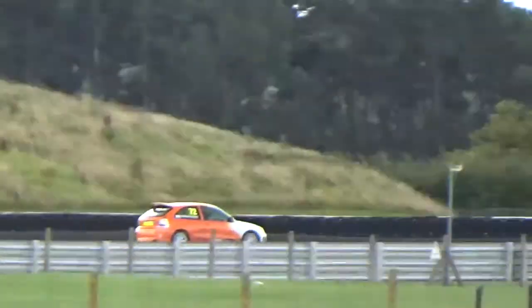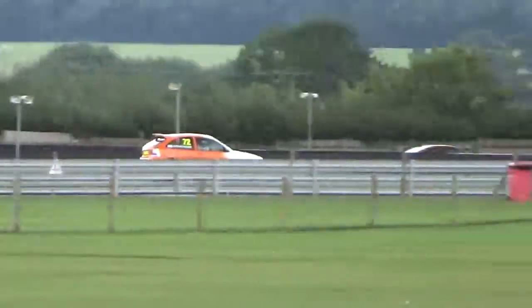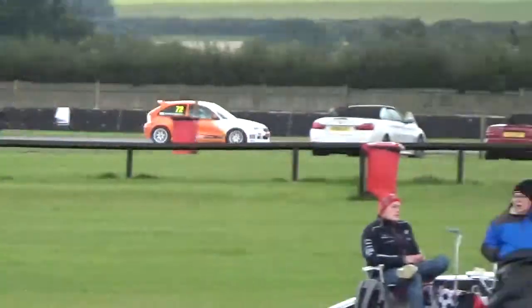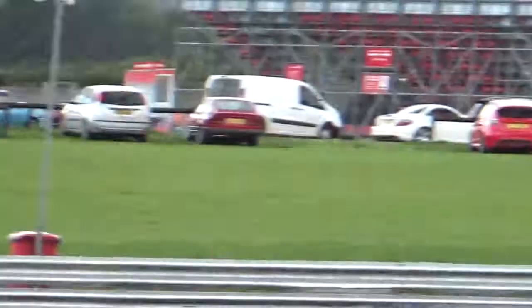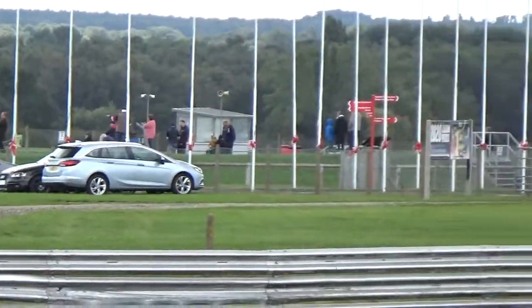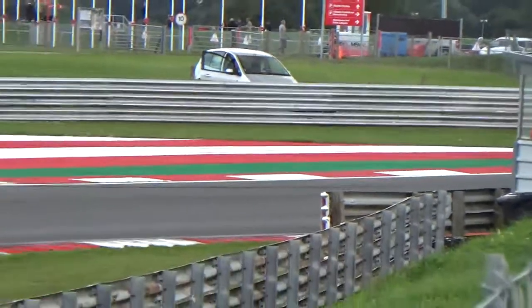Last time the gap first to second did come down, by about a tenth of a second, not a great deal, but it does mean now that the fastest lap of the race is picked up by the second place car of Adam Jackson, car number 79, 2 minutes 18.294 now for Adam Jackson in second position.